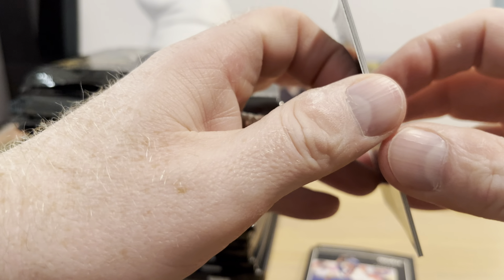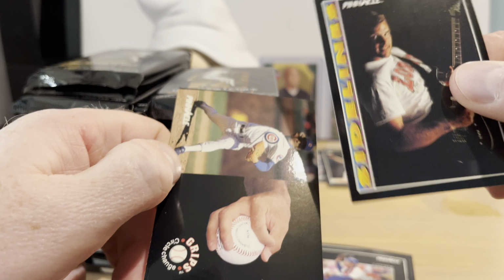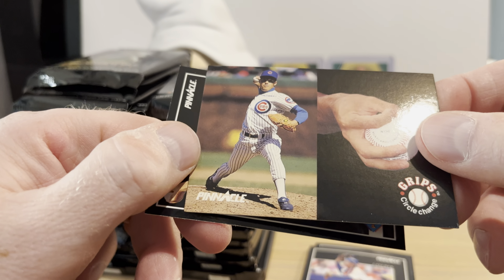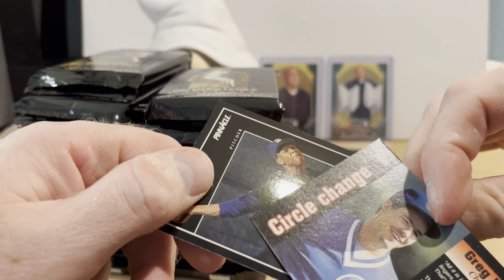There's Sidelines. Not sure who that is. John Wetteland, musician. Okay. And here's Grips. That is Greg Maddux showing us how to throw a circle change. And Pat Mahomes, that's a rookie card for him. I guess we'll put the Wetteland card over here.